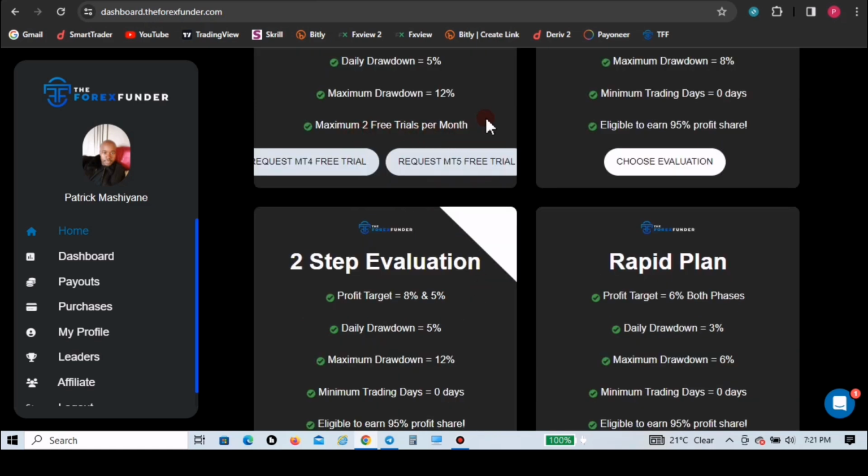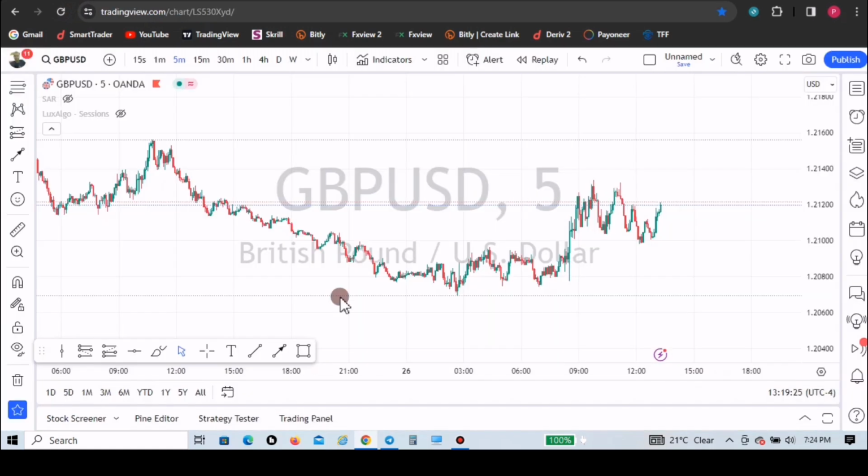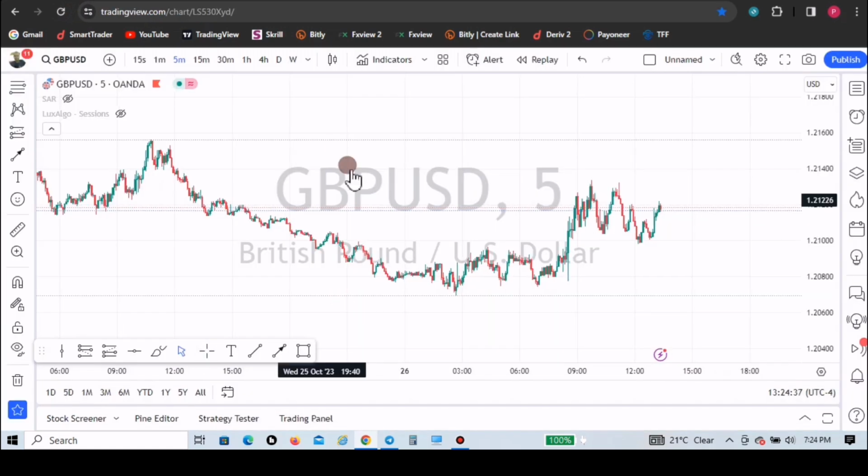Okay, when you buy a funded account, always focus on the daily drawdown. That's one of the most important things, because once you reach your daily drawdown, very likely you are going to lose that account. So this daily drawdown is very important. I know that most people like to focus on the profit share. The profit share is not important if you are going to lose the account. Let me show you why you need to focus on that daily drawdown.